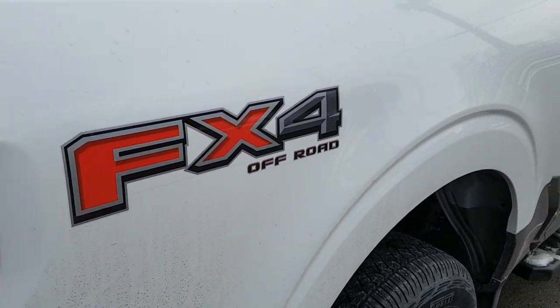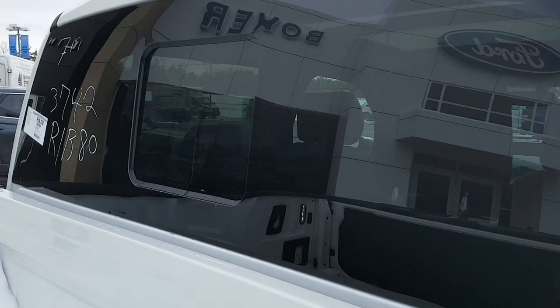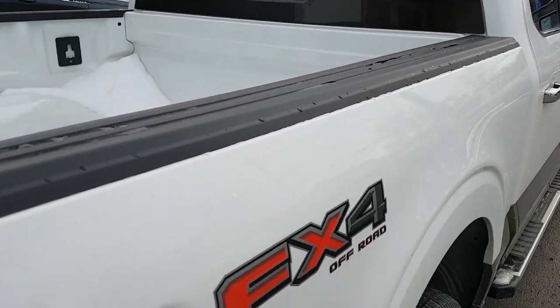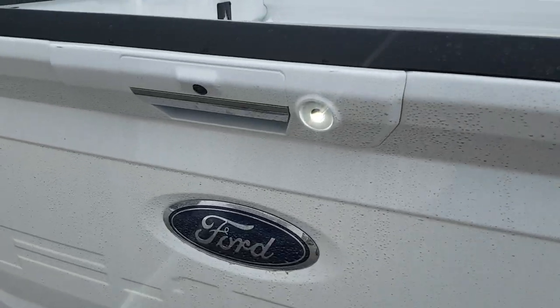That includes a skid plate on the front there. And then you also have the power sliding rear glass window. This is a 5.5 foot bed with the power tailgate.